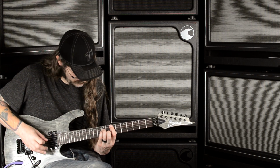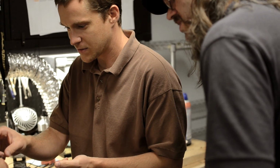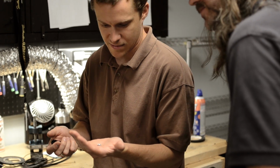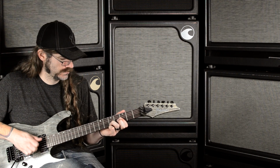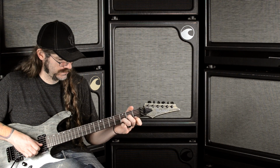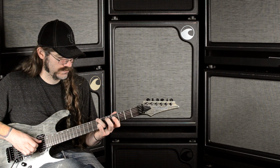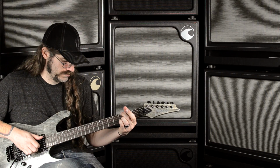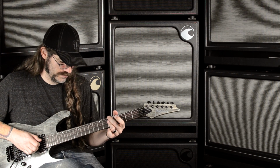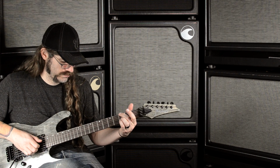As aggressive and punchy as I needed the bridge pickup to be, I really needed the neck pickup to be almost the exact opposite, a less abrasive, friendlier sound, because I use it primarily for cleans and leads. So I think we achieved that. It's a very dynamic pickup. It really responds to the pick and to how hard or how soft you're playing. That's really what I needed, a really dynamic response from that pickup. And that's what we achieved with it.